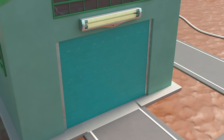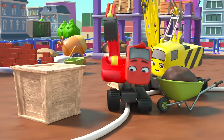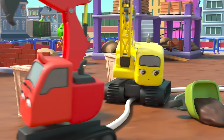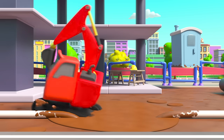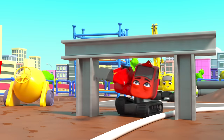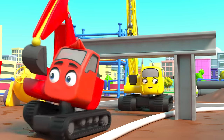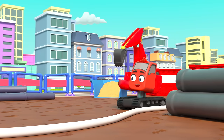Mr. Rubble is still stuck in the dark. Digley and Dazey are following the cable all through the construction site. Oops! It's leading them right through this muddy puddle. Yuck! And even under this archway. Look out, Dazey! But where does it lead?